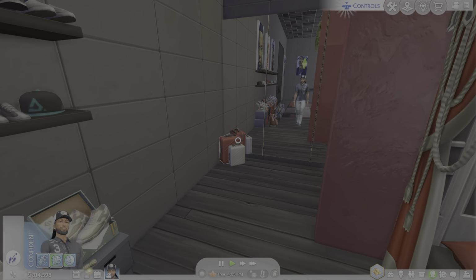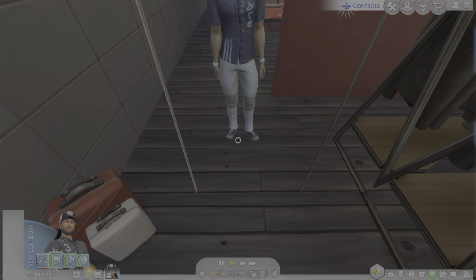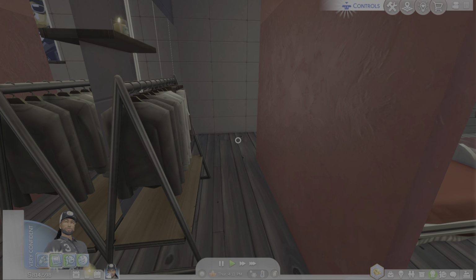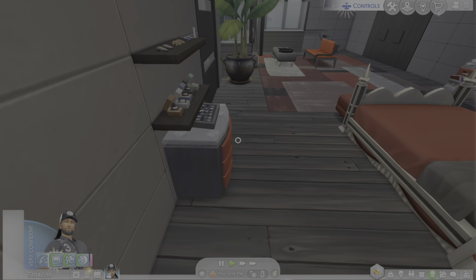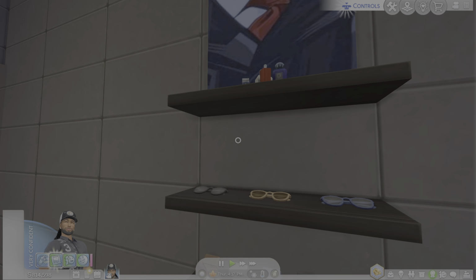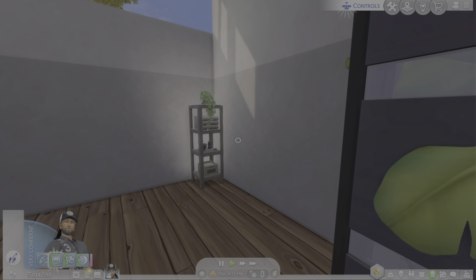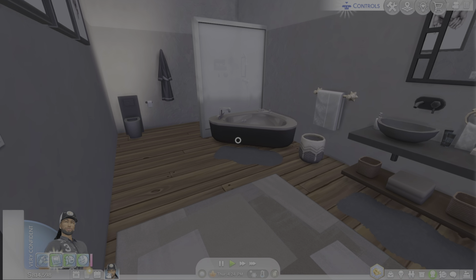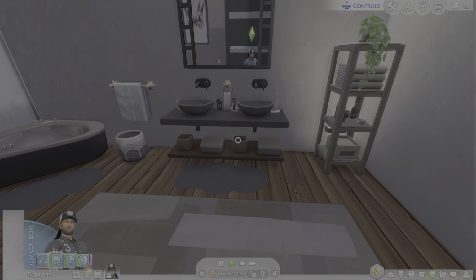So I did like a behind the scenes walk-in closet. I guess you can call it a walk-through closet because you can just literally come through here and then walk back out. So yeah, then I put his jewelry over here, sunglasses, added his little colognes and whatnots. And then in here is his bathroom. He has his own personal master bathroom. So this is his bathroom. Everything he needs. He's very simple.